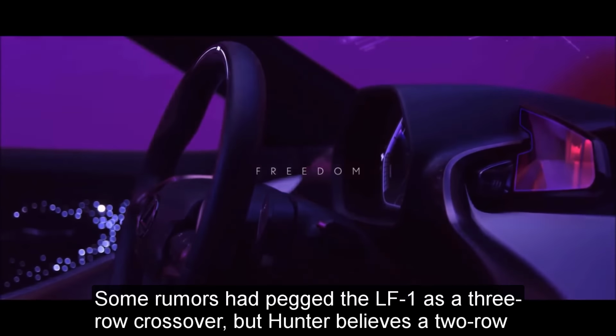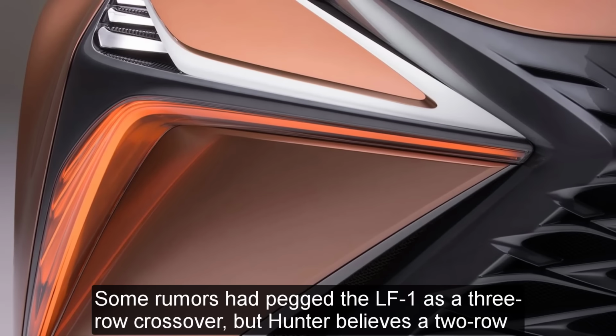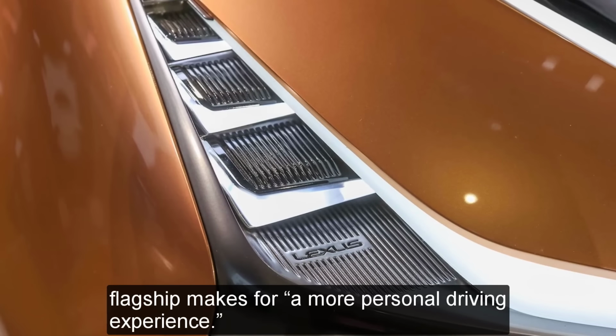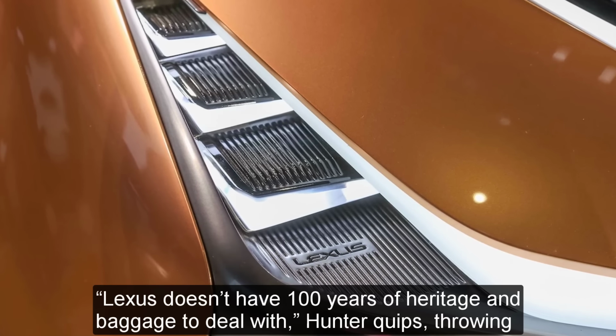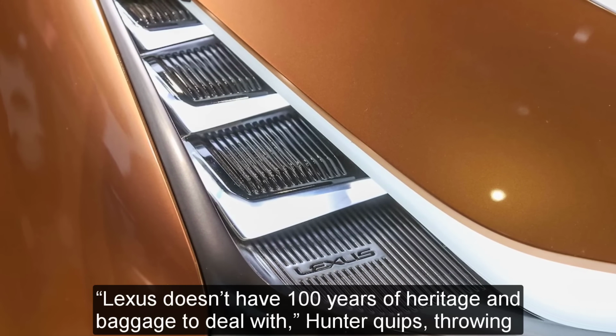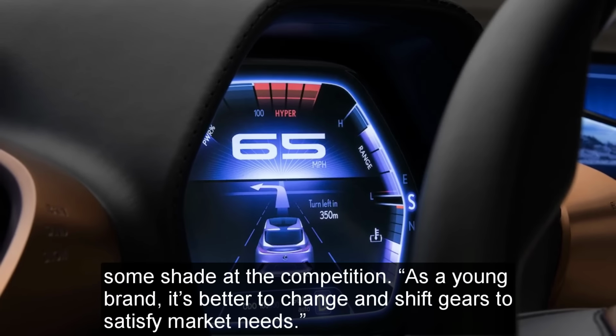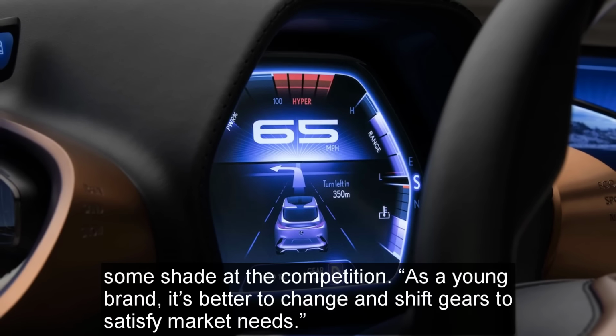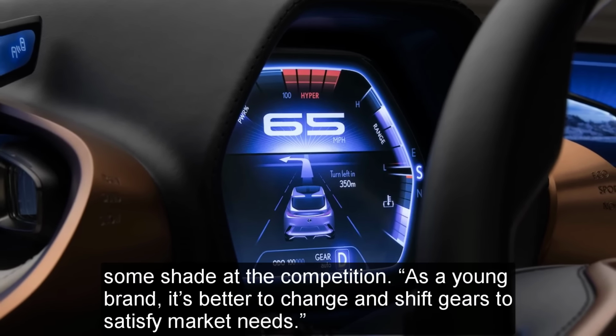Some rumors had pegged the LF-1 as a 3-row crossover, but Hunter believes a 2-row flagship makes for a more personal driving experience. Lexus doesn't have 100 years of heritage and baggage to deal with, Hunter quips, throwing some shade at the competition. As a young brand, it's better to change and shift gears to satisfy market needs.